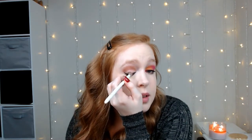Now I'm going to go in with this lighter brown shade, kind of a caramely brown shade over here as a transition color. It's pretty pigmented. I'm going to bring this one down just a little bit here as well. I think I'm going to deepen up that crease with that darker brown shade right next to it.